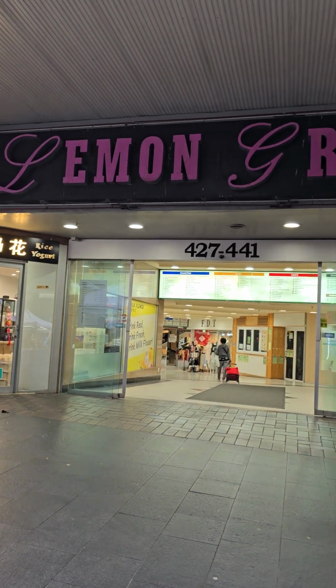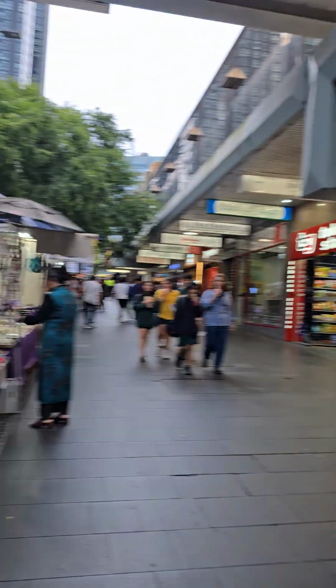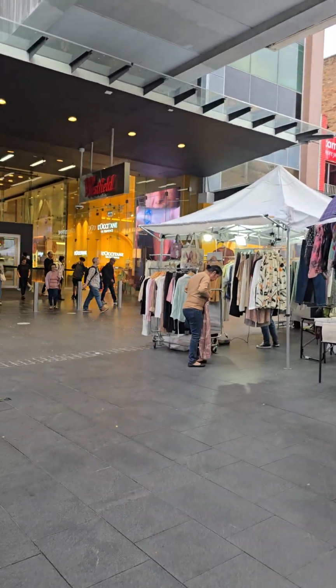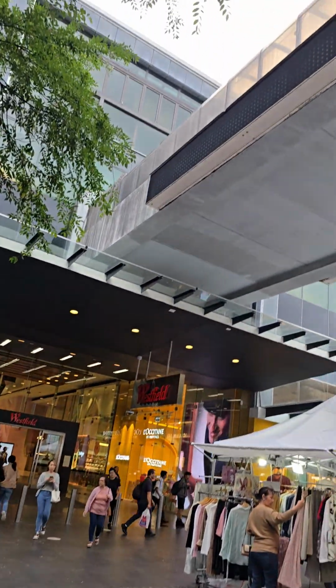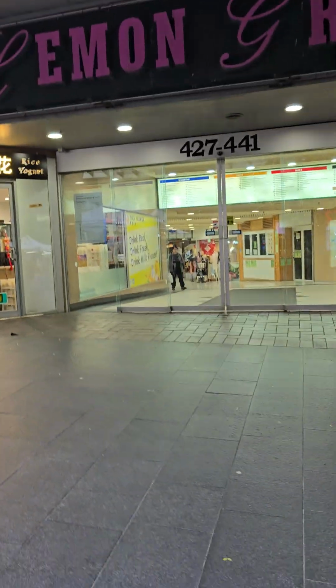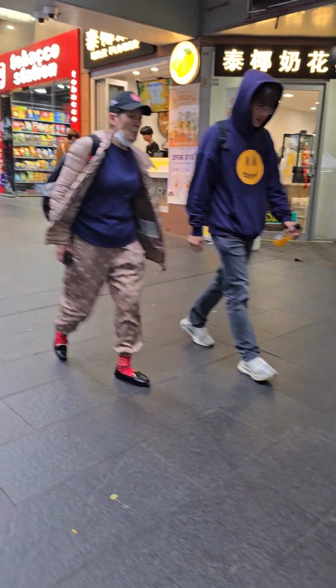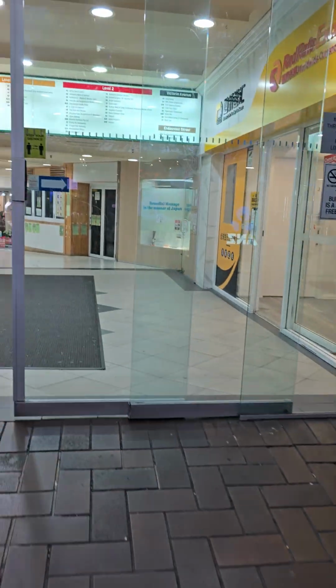Thought while I was here in Chatswood I'd take a video of Lemon Grove. Not exactly an abandoned structure in Chatswood, but just across from the main Westfield shopping complex. And there's a pedestrian bridge that goes over to the building, which I'm not even sure actually connects anymore anyway. But let's have a look inside and see what kind of shops are in here.